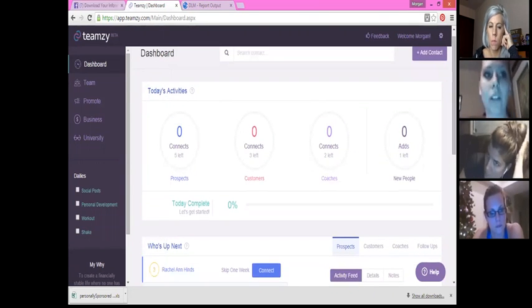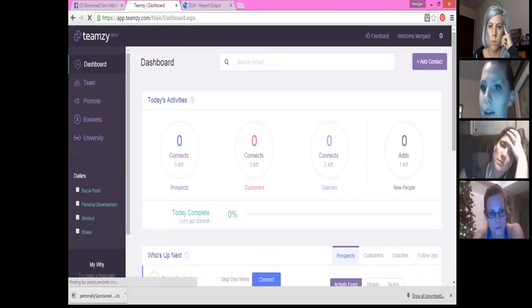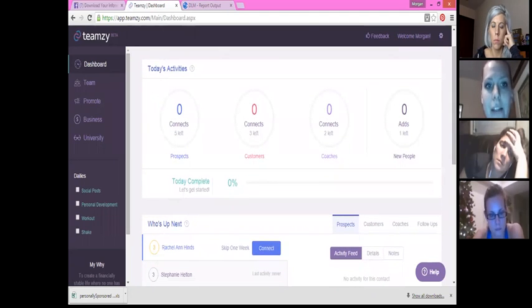The dashboard is really the main screen once you have everything all set up that you're going to be concentrating on. What is cool is that for my $60,000 a year, it's telling me that I need to contact 5 prospects per day. I'm going to be talking to 3 customers each day, and I'm going to talk to 2 of my coaches.